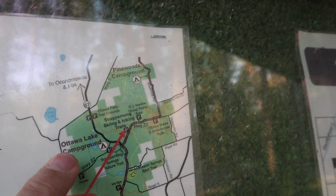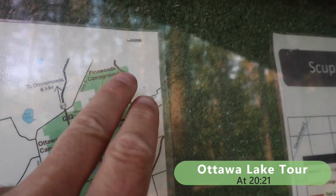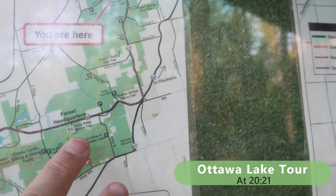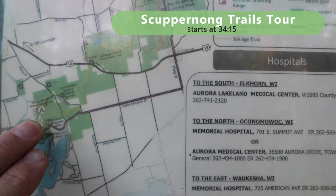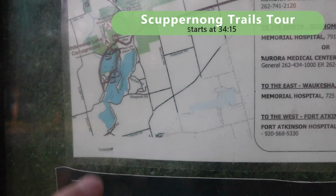As you can see here, Pinewoods Campground up there. This is that trail system. There's Ottawa Lake Campground and the lake. So I'm going to focus just on this area for right now. There is a lot more to the Kettle Moraine State Forest southern unit here yet to explore, all the way down to Whitewater.